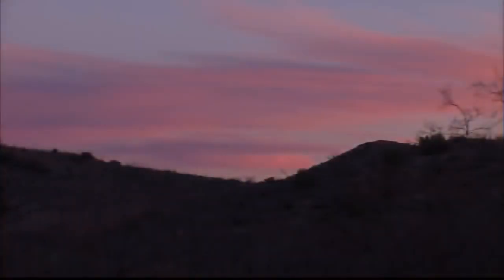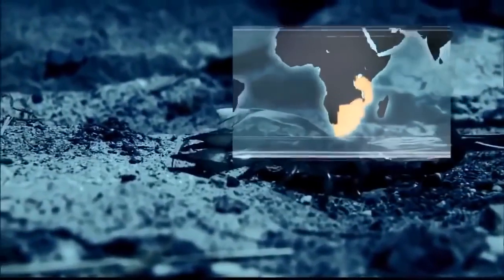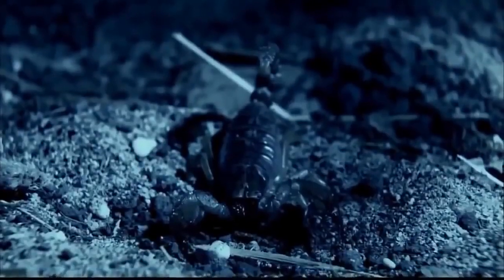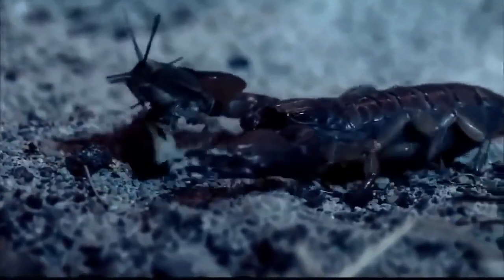The sun drops down over the Kalahari Desert, disappearing before the night's dramas unfold. The burrowing scorpion, native to southern Africa, is on the hunt. The scorpion stands stock still, sensing motion nearby. An unwary cricket walks into ready claws.